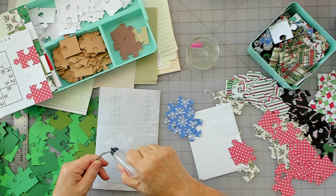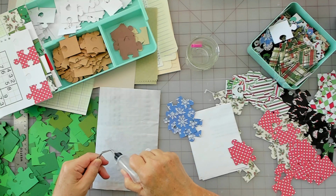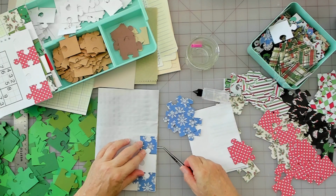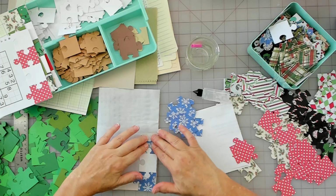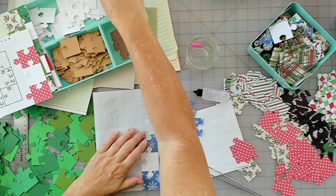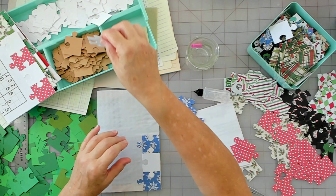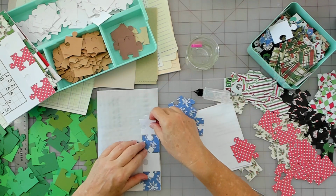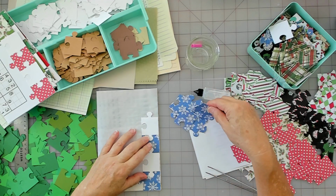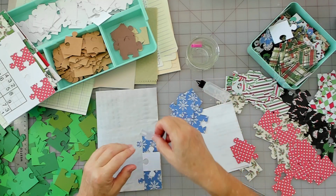So I was able to use a lot of my Christmas scraps cutting out puzzle pieces. So trying to use it up. I have too much stuff. Alright, so now I need another one of those. Let's see. Here's one. I'll be able to get, yep, and then I'll just trim it down.